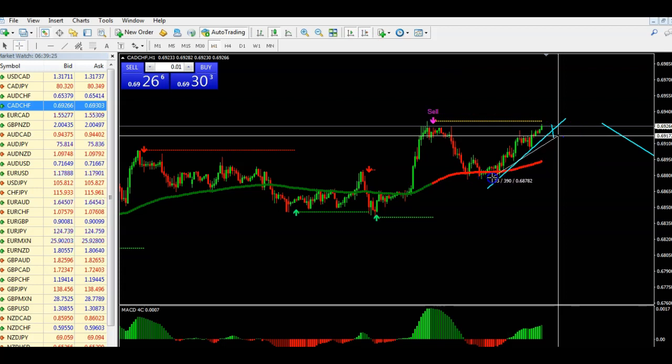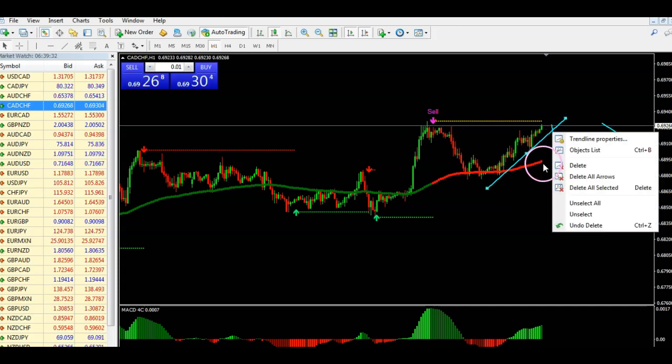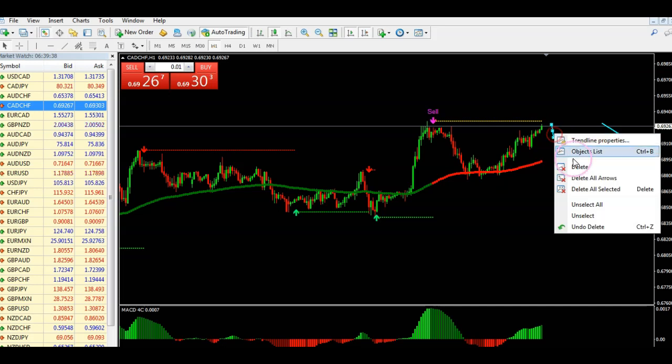That's 39 pips. Short trades, they're good. So that's one way you can take trades, just by a simple trend line. I mean, you know the direction already. Just follow the direction of the trend line, and you can take trades like that too.